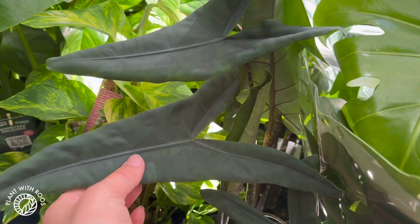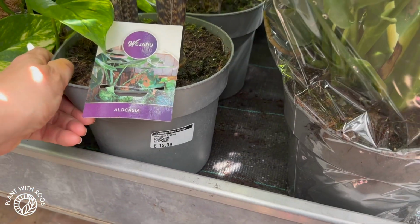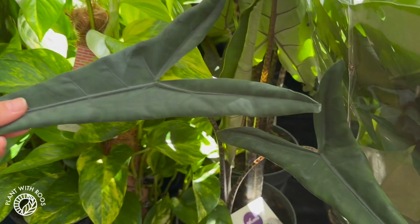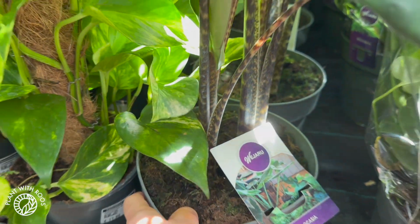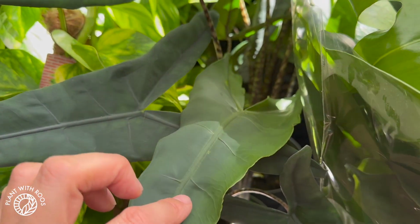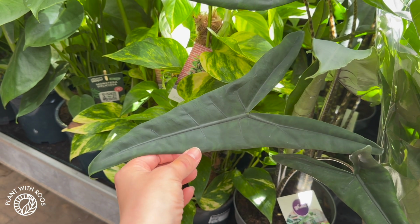And over on this side, slightly hidden, very, very cool alocasia. This is alocasia tigrina, 13 euros. I love the shape of this one. And apparently, I think I've heard before that this is the wild version of what has become our Zebrina. But I'm not sure if I'm remembering that right. But I love the shape of these leaves.